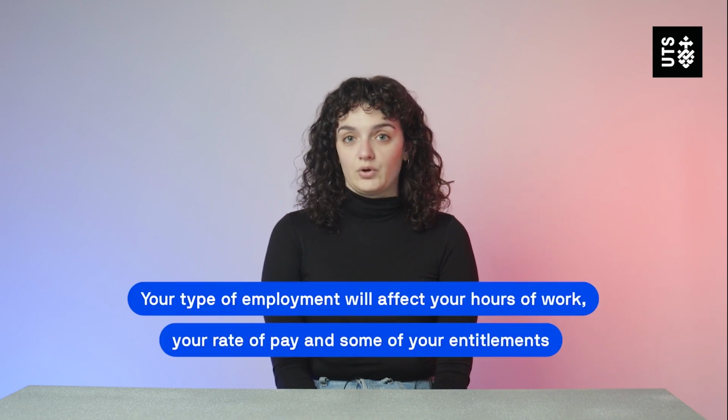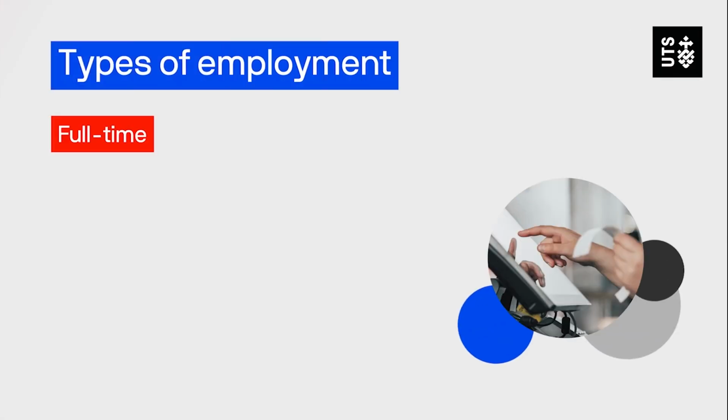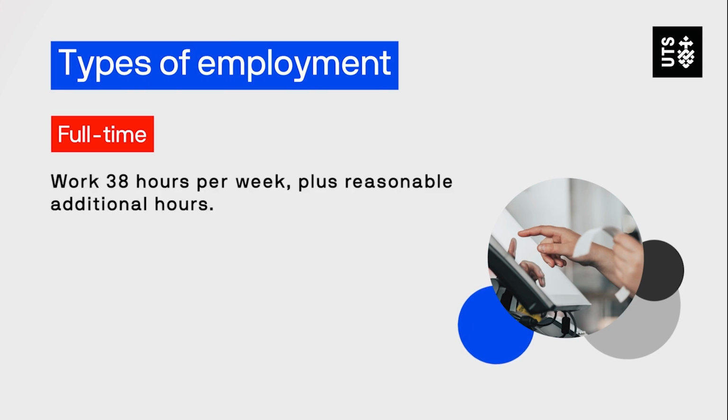Now, let's discuss the different types of employment in Australia. Your type of employment will affect your hours of work, your rate of pay, and some of your entitlements as an employee. Generally, employees in Australia are either full-time, this means you'll work 38 hours per week plus reasonable additional hours.